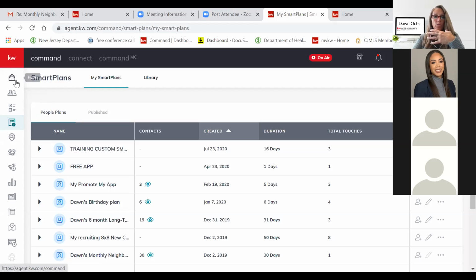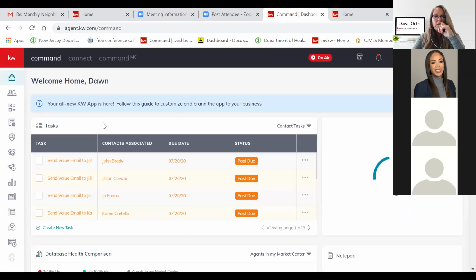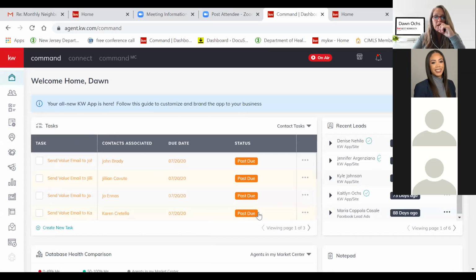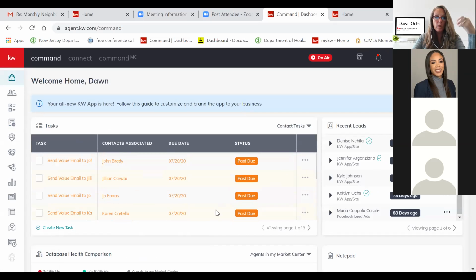Now, the cool thing is that when you go back over to your dashboard, the things that you have on your smart plans, I don't take anything off of here, because when I teach and train, I like to go show people what's in here.